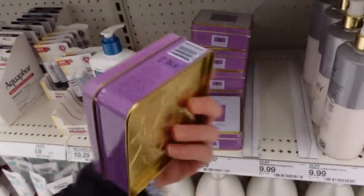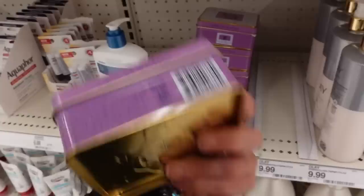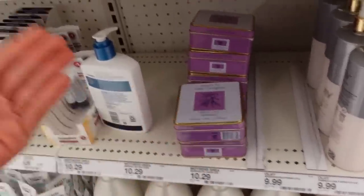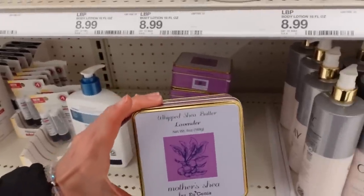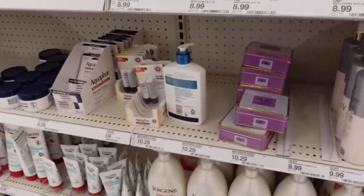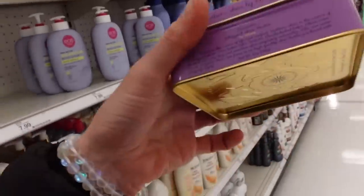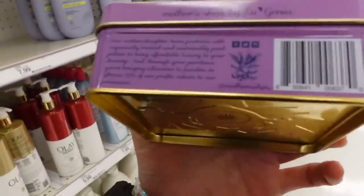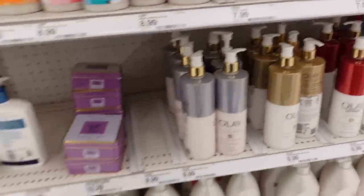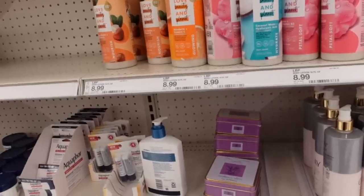Now, obviously, lavender is a fragrance, a common allergen in skincare products. But you know what this looks like? Like the bougier version of Bag Balm, because it's in a square tin, a prettier version of Bag Balm. But in contrast to Bag Balm, this is just shea butter. Bag Balm has lanolin, which is fine. It comes from sheep's fleece. It's very moisturizing, but some people are allergic to it, so just be aware of that.